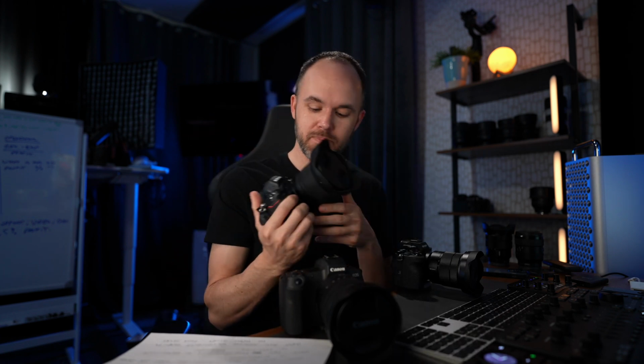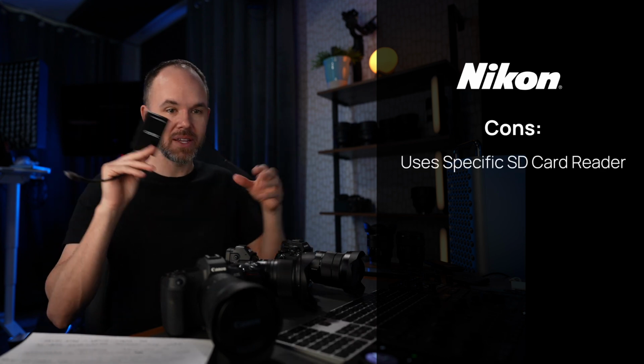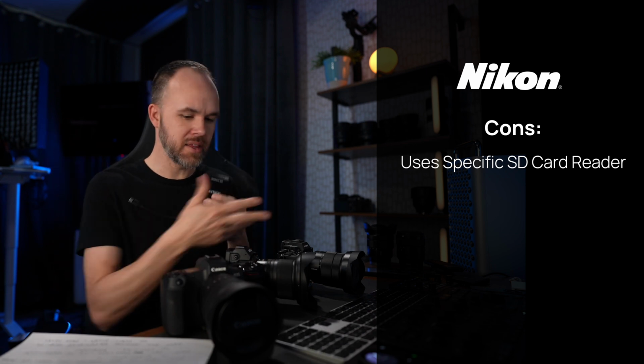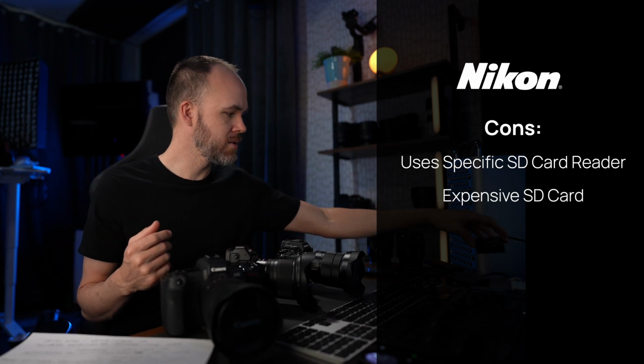All right, let me talk about one more thing about this that I didn't like, that I didn't really know when I got it. Now this body is the Z6. Actually, I don't think I mentioned it. So the Nikon Z6, and the camera, I didn't realize that I had to buy a specific camera and a specific card reader. Here it is over here. So I had to buy a proprietary card. It's the XQD. None of the other cameras take this kind of card. The card was pretty expensive as well.